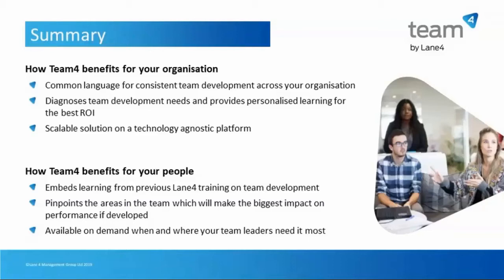And on that point, Erin, I suppose we see it as a great tool for the line manager for development. Are we seeing this as a great aspect to really sustain learning that an individual has gained through a leadership development program? Can it also be a standalone? And if it is a standalone, can Lane4 support those line managers or leaders with early facilitation support, etc.? Do they have ongoing support?